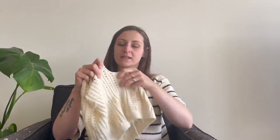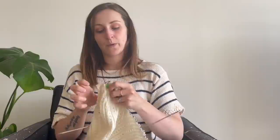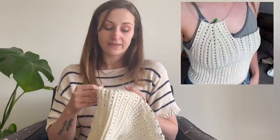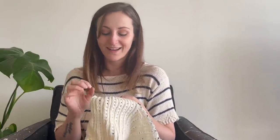I've done some decreasing at the armpit. So when I split, there's kind of like a bit of shaping there. And then over the top of the boob, I'm doing central decreases down the middle. This has been an absolute mind bleep.